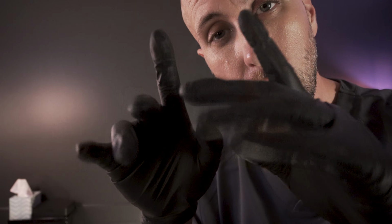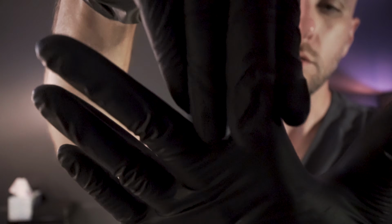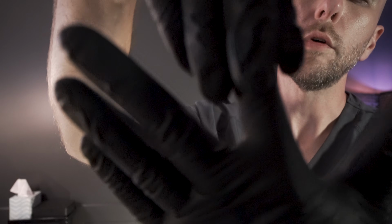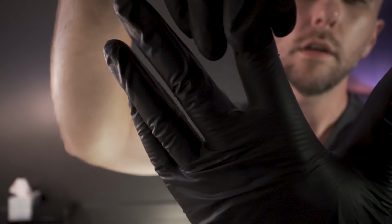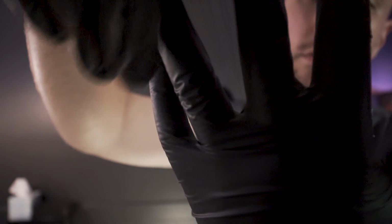So now I'm going to adjust your fingers. This is a very simple adjustment. So all I'll be doing is taking my fingers and gently massaging the base to the tip and then doing a slight pull and adjustment. Just like this. See? Very simple, very easy. So you just sit back, relax. Keep your eyes closed if you want.